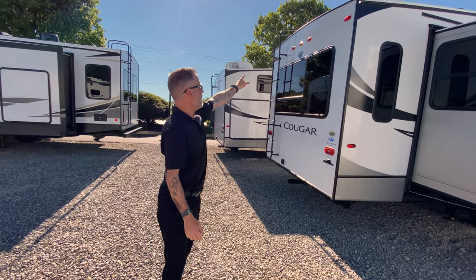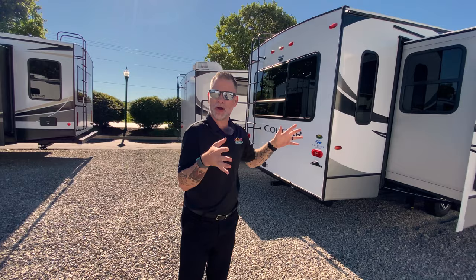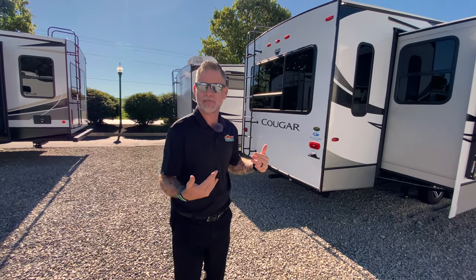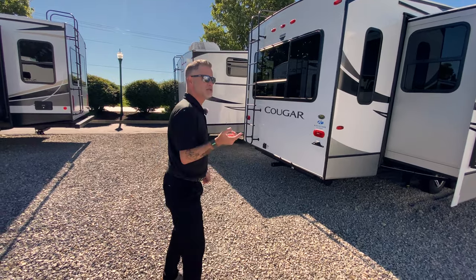You are backup camera ready. There's a little prep involved in this one. It's not as easy as popping it in, but there's still the wiring and stuff there, so that's going to make that nice and easy. Let's go check out the other side, Grant.